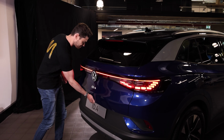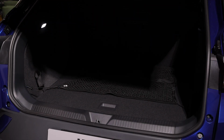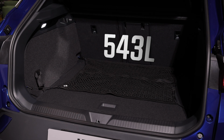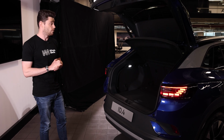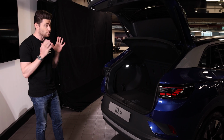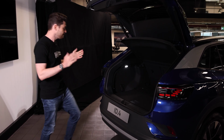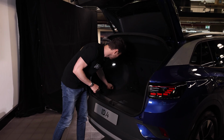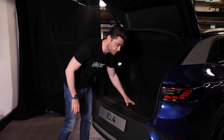Boot space. Electric tailgate on this particular model. When you open it up, you discover 543 litres of luggage capacity. That's pretty good, certainly better than an Ioniq 5 or a Mustang Mach-E, but it's not quite as much as you get from a Tiguan or even something like a Toyota RAV4. Amenity is okay as well. We've got a luggage net, a few tie-down points here, charging cables lurking underneath the boot floor.